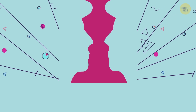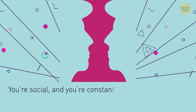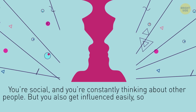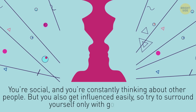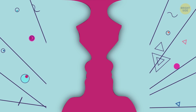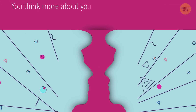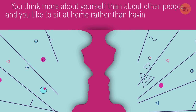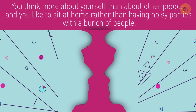You're an extrovert. You're social, and you're constantly thinking about other people. But you also get influenced easily, so try to surround yourself only with good people. But if you see a candlestick here, you're the exact opposite. You think more about yourself than about other people, and you like to sit at home rather than having noisy parties with a bunch of people.